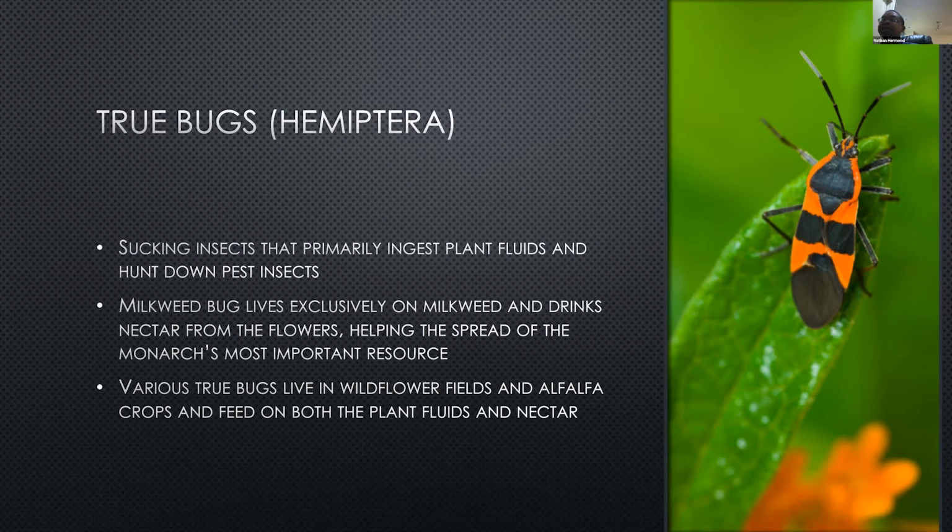They also have that same toxicity that monarch butterflies have as well. And so they're definitely going to be helping with the spread of milkweed just because they're feeding solely on that. I would say that also helps monarchs and other butterflies because they're spreading that food source. There are other true bugs out there. True bugs are typically either pests or predators, but some of them do live on wildflowers and alfalfa and some of the other crops. And so they're still going to feed on nectar as well.